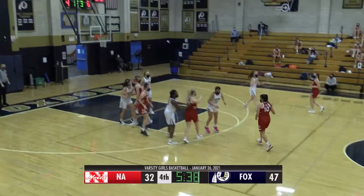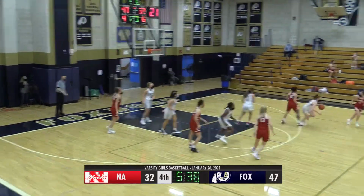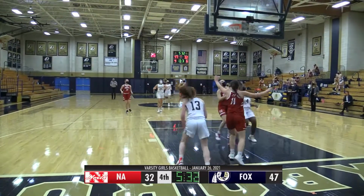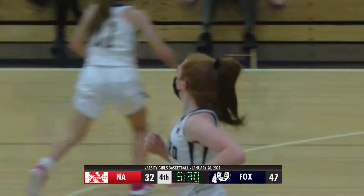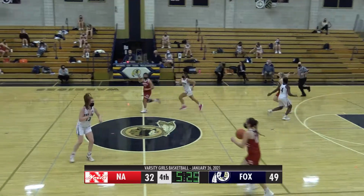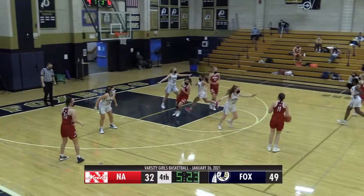Lydia brings the ball up. Ooh, loses it. Right to Aaron. Yeah. Nice take by Aaron. Very nice take. Ooh, she kind of cradled that ball. Yeah. In there. That was nice. You're not going to get it poked out of there if you cradle it.